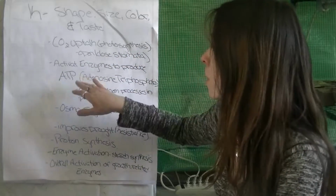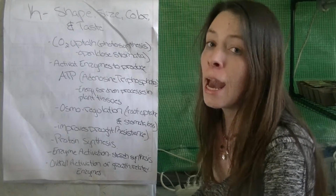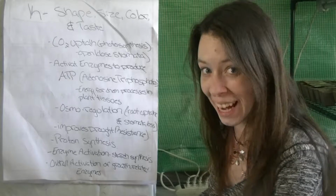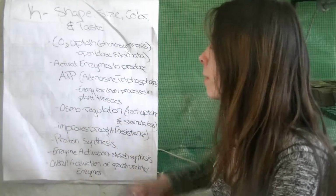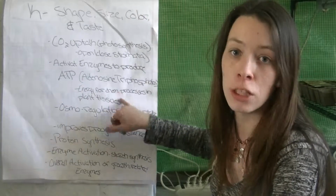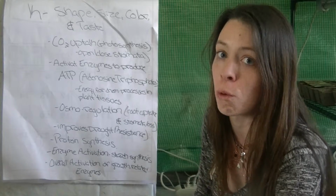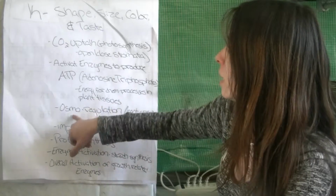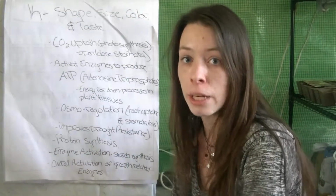It also deals with activating the enzymes to produce something called ATP. ATP is adenosine triphosphate. Those all deal with the energy for chemical processes that happen in the plant tissues, just like we have tissues in our body. That's what ATP is used for. It's a form of energy within the plant. Potassium is also going to deal with what's called osmoregulation.